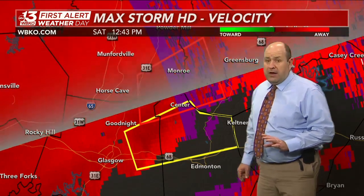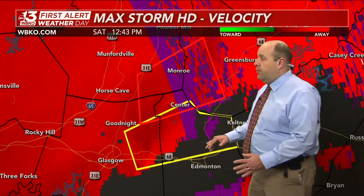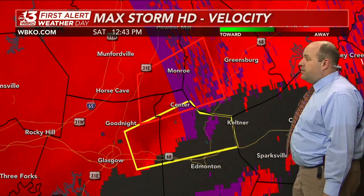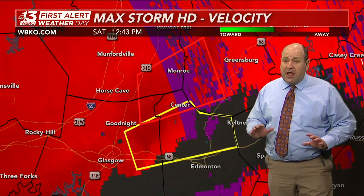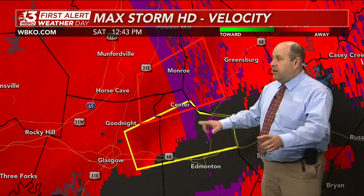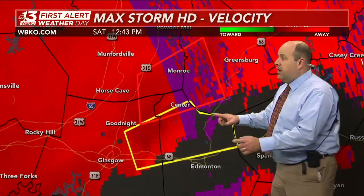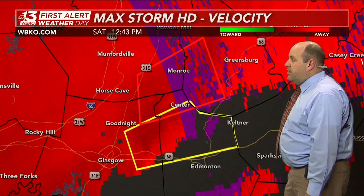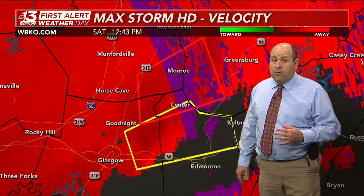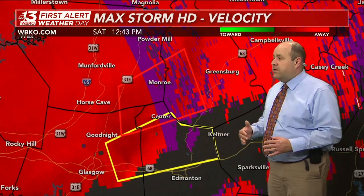If you live around Sulphur Well, please stay put right now. Do not venture out. You've got a severe thunderstorm warning for the cluster of thunderstorms now moving away from Glasgow, zipping along to the east-northeast at 70 miles an hour. Fast forward movement, and that's due to the fast winds we've got aloft today. Strong jet stream energy involved with this system. Not a great deal of instability, but just enough to aid these storms in their development here, and a very moisture-laden atmosphere with the dew points running in the 60s. So again, unusual for this time of year.